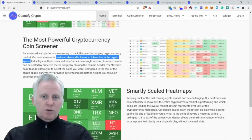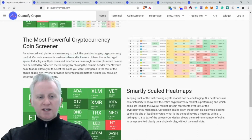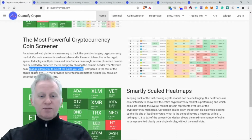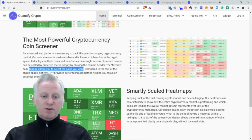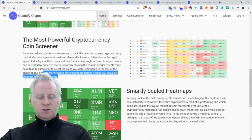You can customize it the way you want, so you can track specific coins that you might be interested in. It displays multiple coins and time frames on a single screen. Plus, each column can be sorted by preferred metrics simply by clicking the column header. The favorite coin feature allows you to select the coins you want. This is cool. Compared to the rest of the crypto space, our screener provides better technical metrics, helping you focus on potential entry and exit points. This is really cool.